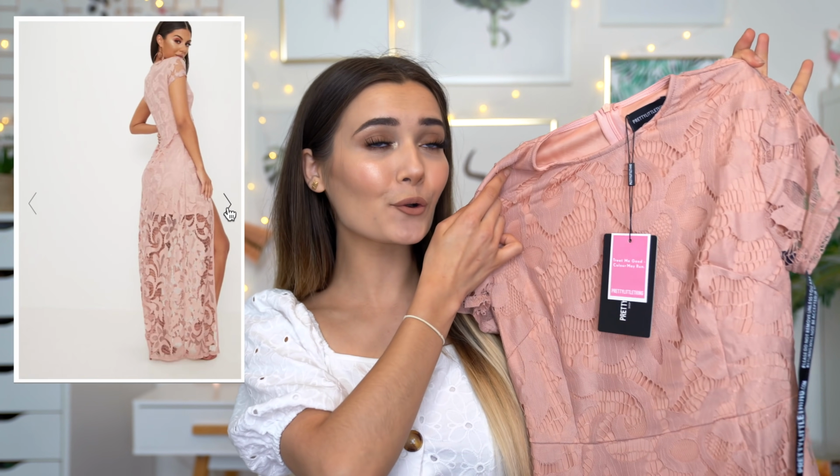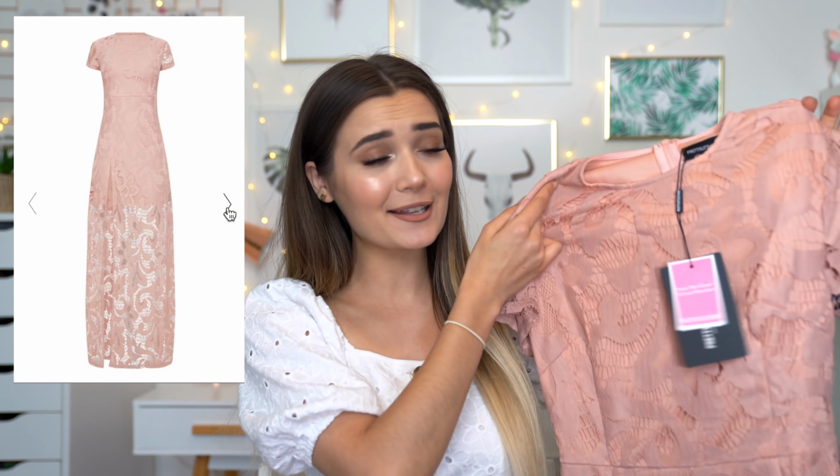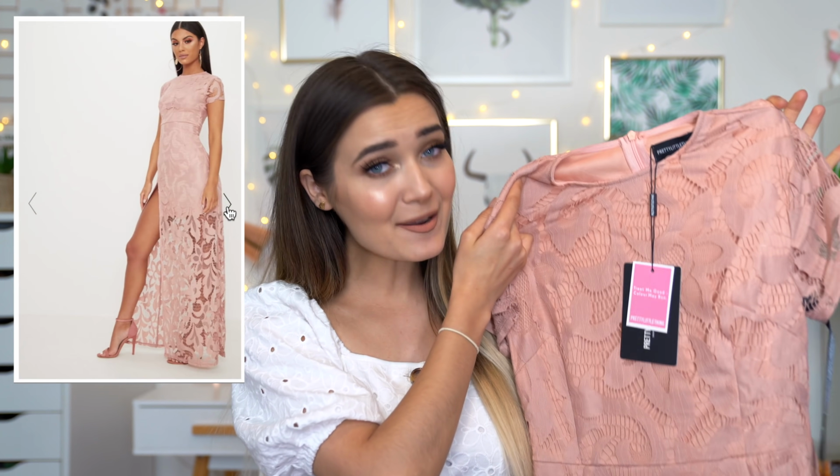So this is it. It's again like a nude sort of pink kind of color. I love colors like this. I think they're so pretty and perfect for prom. So this one kind of has a base fabric, which is then overlaid by this lacy type of material, which I think is really pretty. Now this dress is a little bit more modest for sure. It's not really got lots of skin on show, which I think is going to be perfect for those of you guys who don't want to show too much.